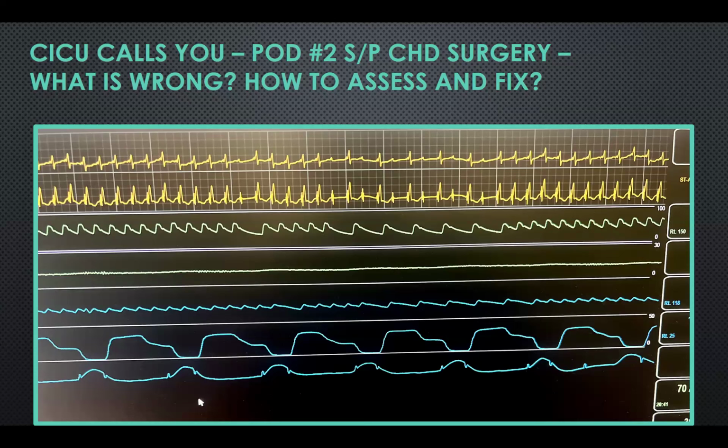This type of situation, when you're that early after surgery, the most important thing, first of all, is to get the patient back to their optimal hemodynamics, which would be capturing on every beat. So the first thing that I would do if I came to the bedside is I would just crank it up to 20, just so that temporarily I know I'm capturing and that there's a QRS following every atrial beat.